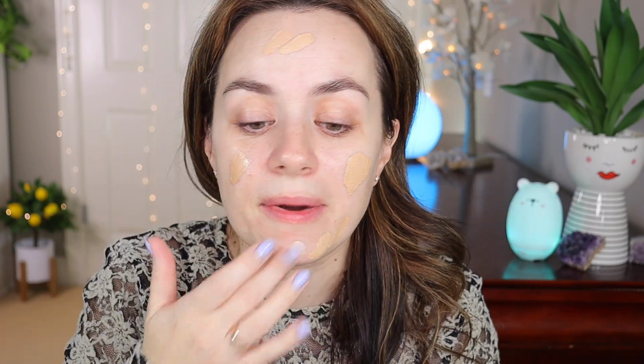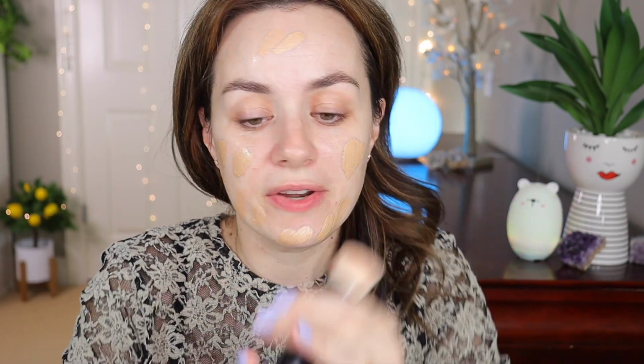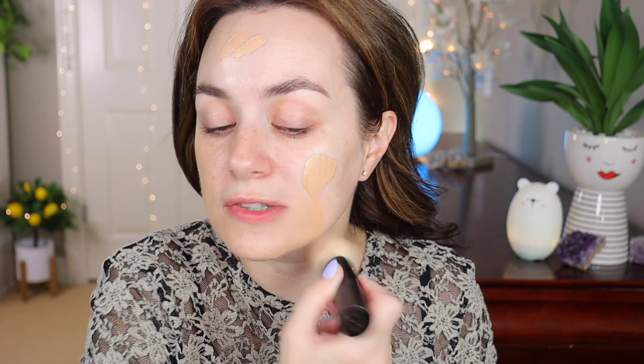I'm gonna apply this. There's still some in here, but I've been using this a lot since it first came out. One pump is more than enough, as you can see. So I'm gonna use my Merit brush, which is this one right here. It's the only brush by Merit, and it's such a soft, beautiful brush. Now I know that the foundation looks a little bit darker, but it's a skin tint, so you kind of melt into the skin, and you want to bring it down your neck as well.